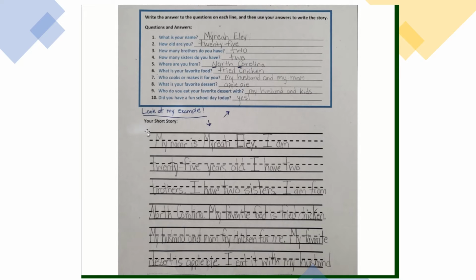And then what we're going to do today is we're going to take the sentences that relate and put them into one. So here I said, my name is Myria Eley, and that's the first question. So what is your name? My sentence is, my name is Myria Eley. So I can't just put Myria Eley, 25 years, 2 brothers, 2 sisters. I can't just put that because that's not a full sentence.